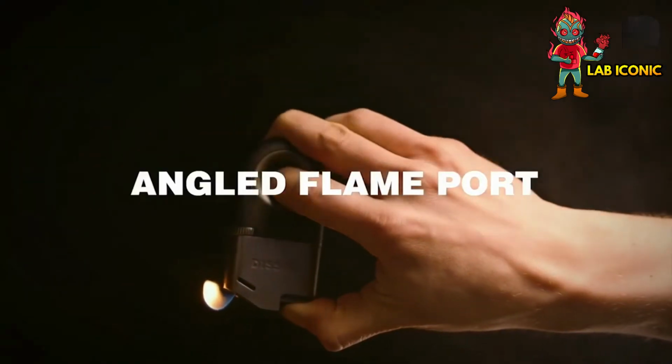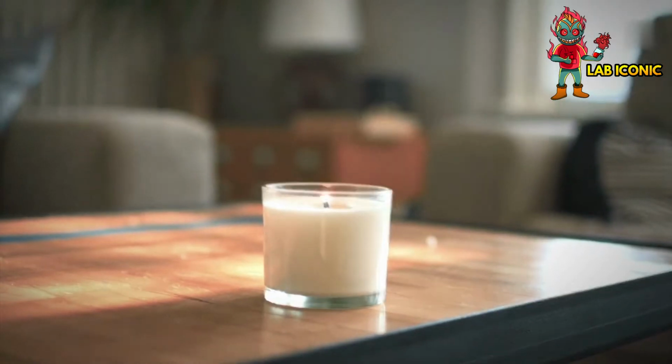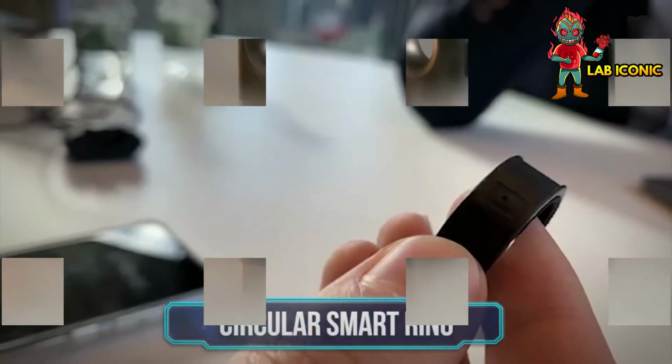Its angled flame port keeps the flame away from your fingers, and you can safely use it to light whatever you need to, whether it's a cigarette or a candle. For just $24, kiss those burned fingers goodbye forever.